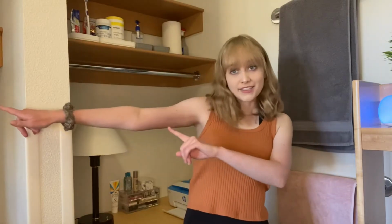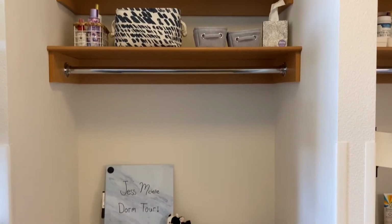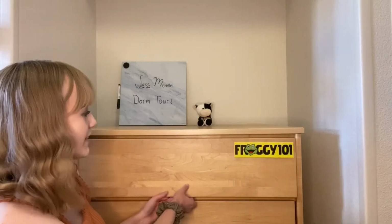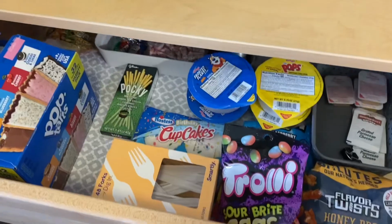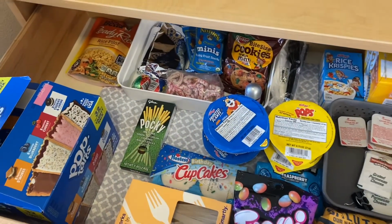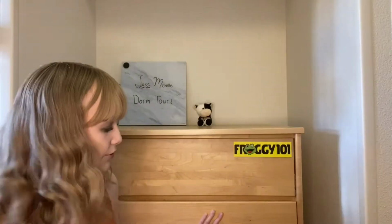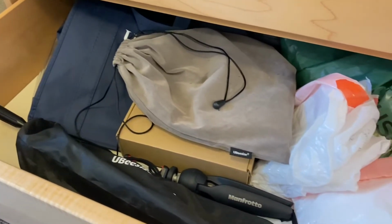And then right next to it, there is another identical little area. Basically the same thing, a bar, two shelves, and another dresser. In this dresser, I keep a lot of my food and stuff. In this drawer, I'll keep my food. And then I have some extra paper plates and stuff in this drawer. And in the bottom drawer is where I keep all of my filming equipment, like my tripod and stuff.